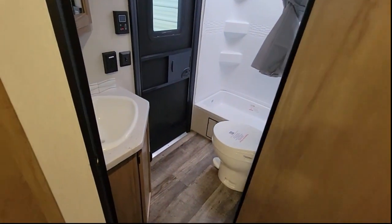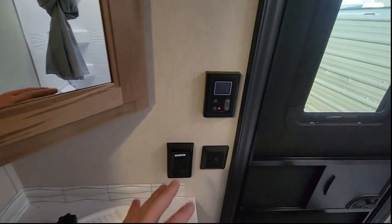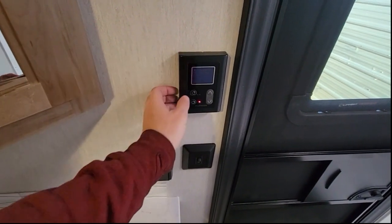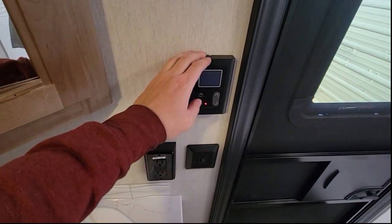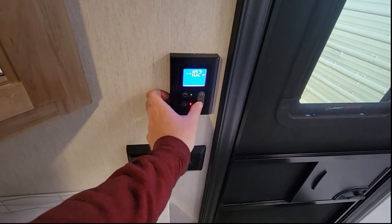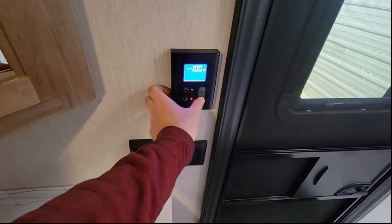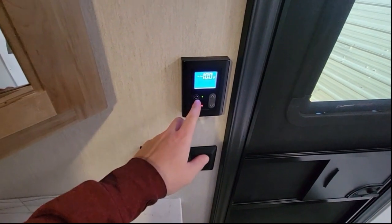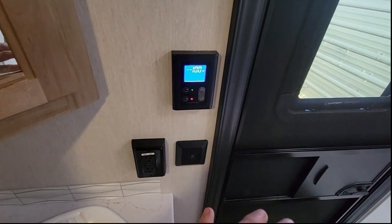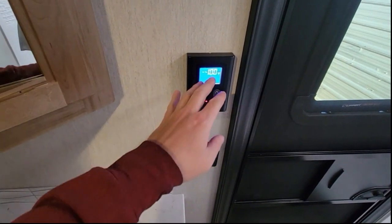Here is the bathroom. So you got your sink. You got a cabinet here. Here is your controller for the water heater. Again, it's tankless. The best way to use this is just to set it to the temperature you want. See here, like 100, 102, maybe 105 if you really like hot water. But set it to that and then only use the hot water side. Don't try and mix it with cold water to get the temperature you're desiring. Just set it to the temperature you want.